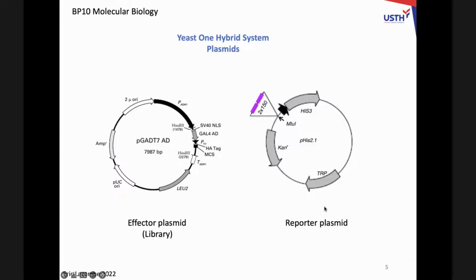So it means that the cloning of the reporter plasmid and the cloning of the library in the effector plasmid, everything is done in E. coli. Then, once all the constructs are done in E. coli, the reporter construct on one side and the library on the other side, all those plasmids are extracted and then transformed in the yeast. A plasmid can live in the yeast only if it contains a yeast-specific replication origin, and the yeast-specific origin of replication is called 2-mu. So a plasmid that contains a pUC origin and a 2-mu origin can replicate and stay inside E. coli and yeast, two different systems.